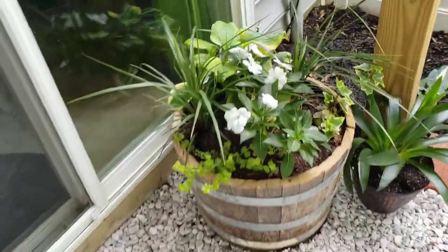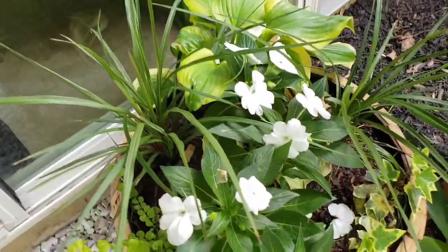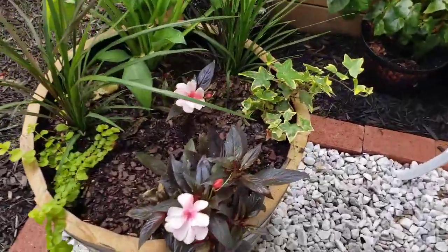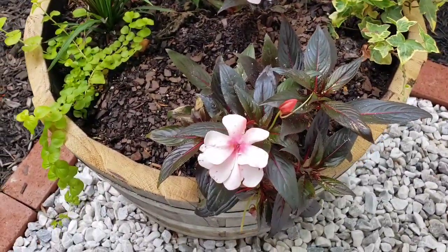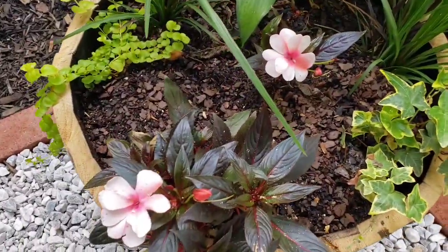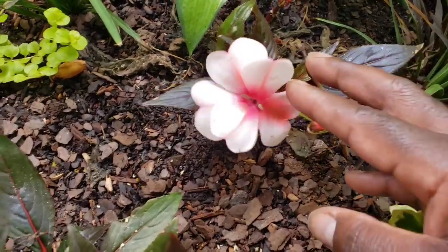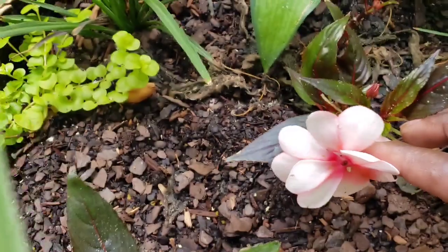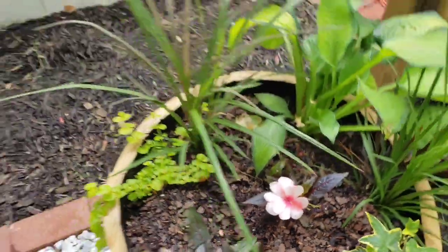Coming along this side, similar. Only difference in this planter is a white impatiens that's in the center. And then on this one, we have another impatiens that's a slightly different color. It tended to struggle a little bit when we put it in here, but we do see that there are still some great signs of reviving right in here. Still some blooms right back there that are coming out on that.